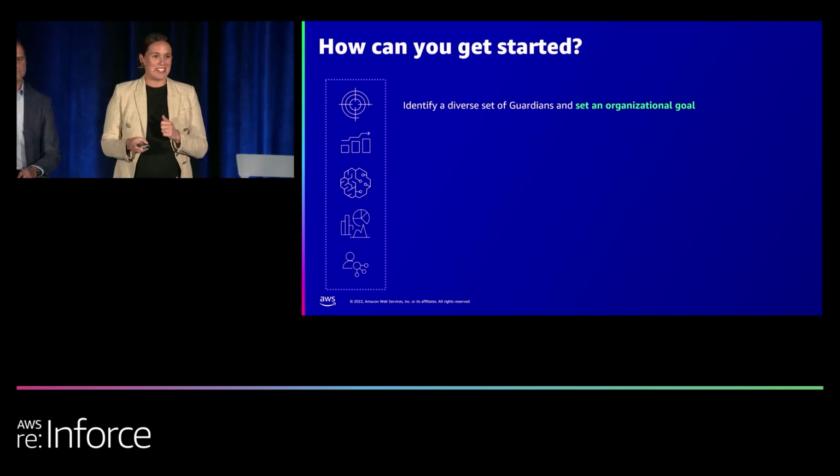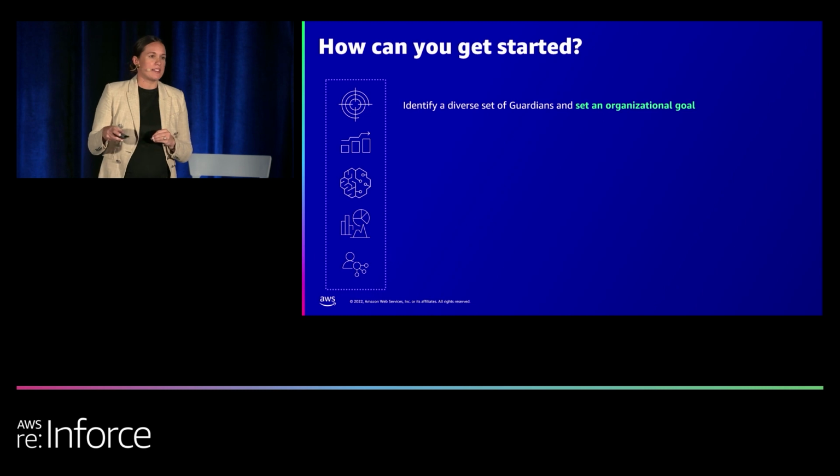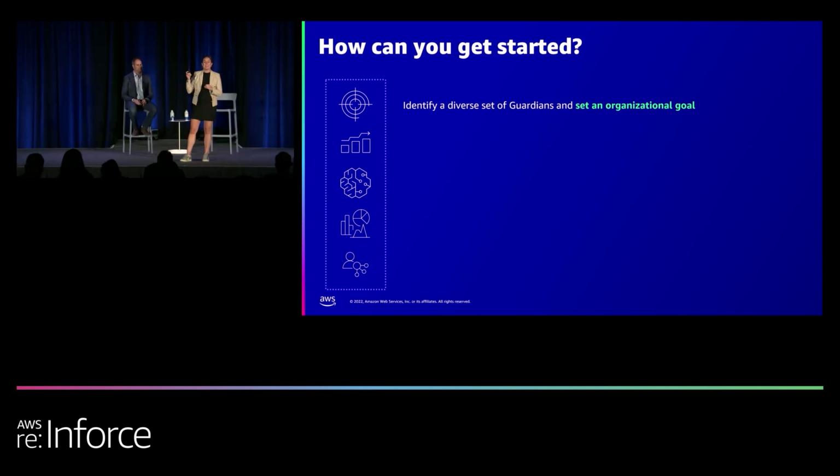So I start with that, and then also set an organizational goal, not just within your security team, but directly with your technology leadership as well. Really important that both organizations are on the same page and working towards the same goal.